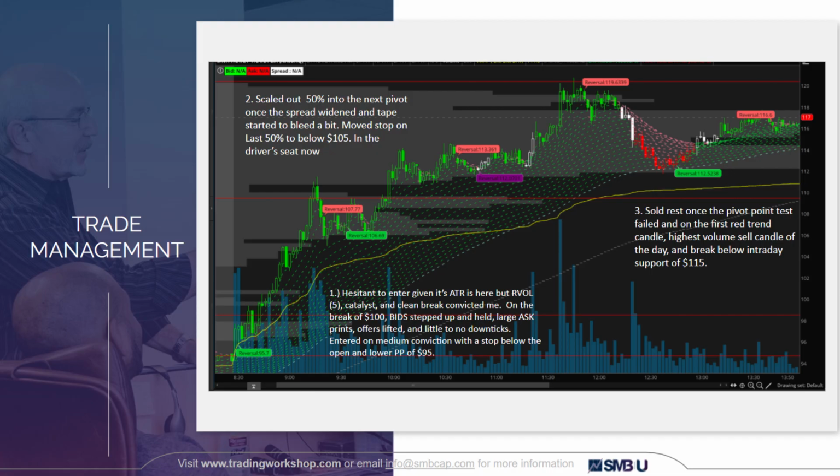But as soon as it hit 100, there's a few things that were going on here. It was at 1 ATR, which means I thought it could reverse here. It was also at 100, and so it's kind of a little bit of a battle in my mind, thinking, okay, this is a critical level. It's at 1 ATR, and so I'll just see how it reacts. And if it didn't have as clean a break of 100, and the bid stepped up, and large ask prints and offers lifted, and all these other things happened, I probably wouldn't have taken it.